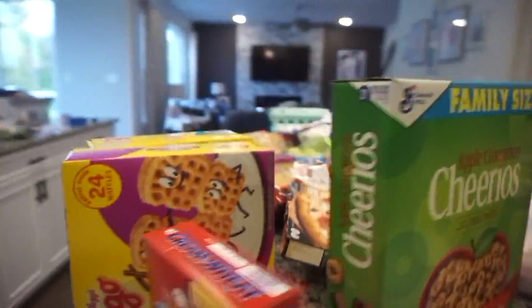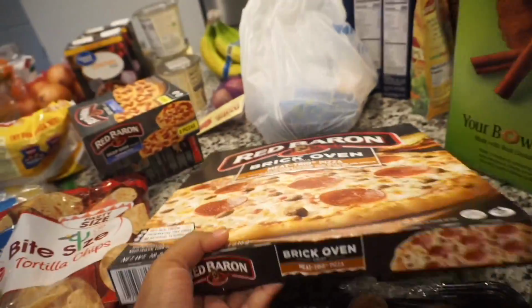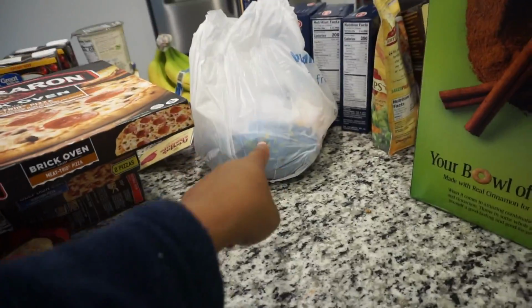Apple cinnamon Cheerios, some apple cinnamon waffles, some buttermilk waffles, some portobello mushrooms, Red Baron. This is a bigger pizza, like if I don't feel like cooking dinner one night. Over here is a whole roaster chicken.